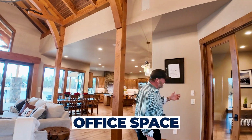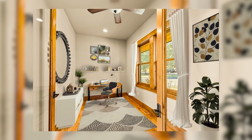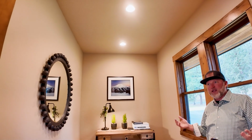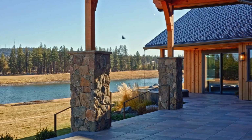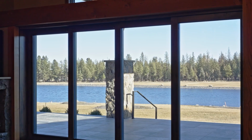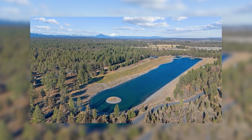You know, we've got things like your office space. So you kind of come in and got your private little sanctuary where you can spend the day making things happen. When you turn around, you get to see that view of this incredible lake, probably with a bunch of people playing around in it, and make the most of this lifestyle out here in the high desert surrounded by all these amazing trees.